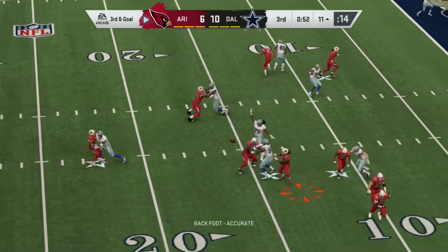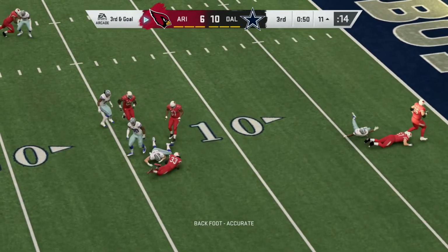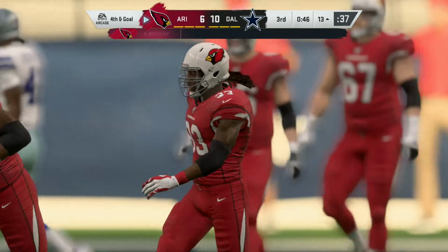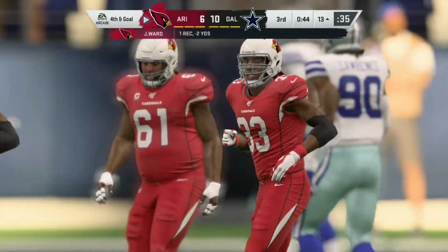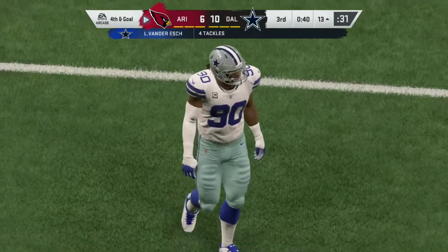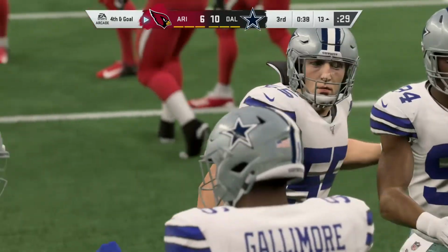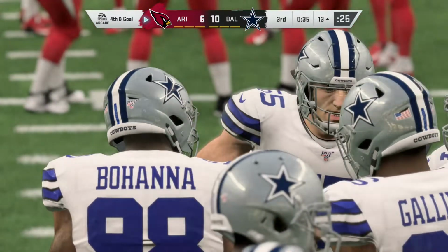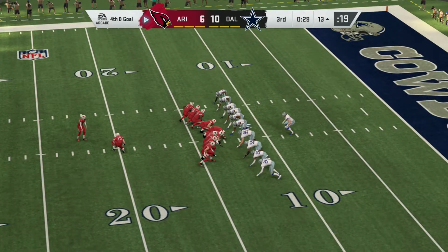Murray now, 3rd and goal. Now they go screen. It's complete. And they'll lose yardage here. They go backwards to the 13-yard line. It'll wind up being a loss of 2. And it'll be 4th down. I love the intelligence the defense just showed there. Read their keys, saw the screen developing, ran to it, and smothered it. What a 3rd down stop by them.